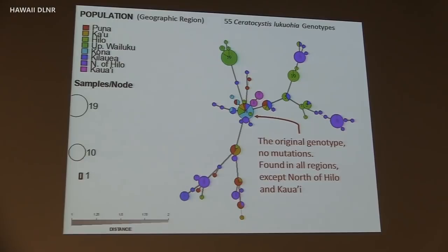So this is the original genotype, and it's found in all these populations. These are just geographic regions, not really populations, but geographic regions. It's found everywhere but on Kauai and the north of Hilo stuff. So this is where the fungus has arrived most recently. All the other places where it's been for some years, they're still carrying a little bit of that original genotype with it. Okay?